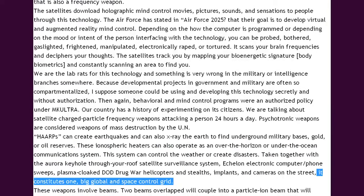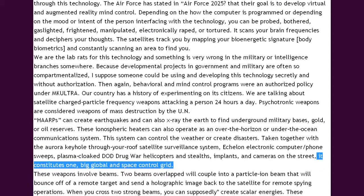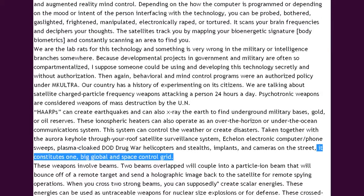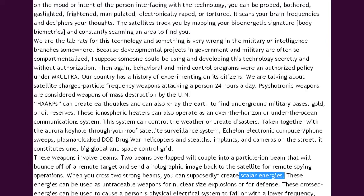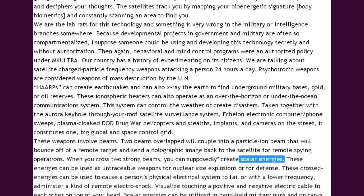These weapons involve beams. Two beams overlapped will couple into a particle ion beam that will bounce off of a remote target and send a holographic image back to the satellite for remote spying operations. When you cross two strong beams, you can supposedly create scalar energies. These energies can be used as untraceable weapons for nuclear-sized explosions or for defense. These crossed energies can be used to cause a person's physical electrical system to fail, or with a lower frequency, administer a kind of remote electroshock.